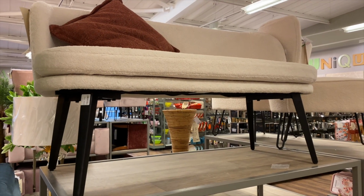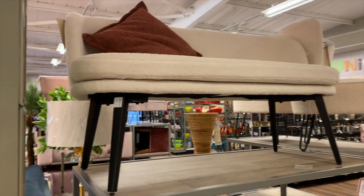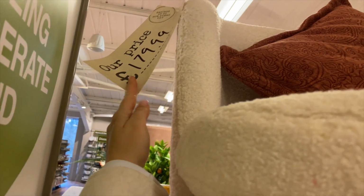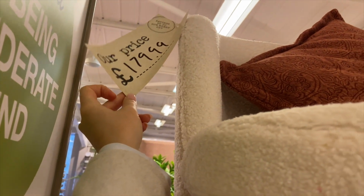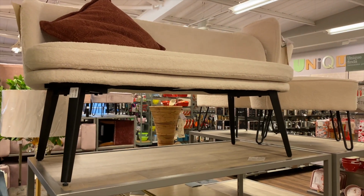Oh my god, I didn't even realise that they had a sofa. Well, it's not really a sofa, but like a longer chair version. I don't know how much that is. 180. Wow. I love that.